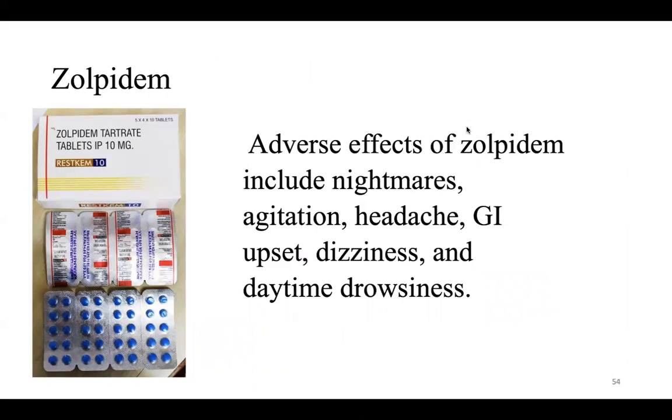Zolpidem. The hypnotic zolpidem is not a benzodiazepine structurally, but it acts on a subset of the benzodiazepine receptor family. Zolpidem has no anticonvulsant or muscle-relaxing properties. It shows few withdrawal effects and minimal rebound insomnia, and little or no tolerance occurs with prolonged use.